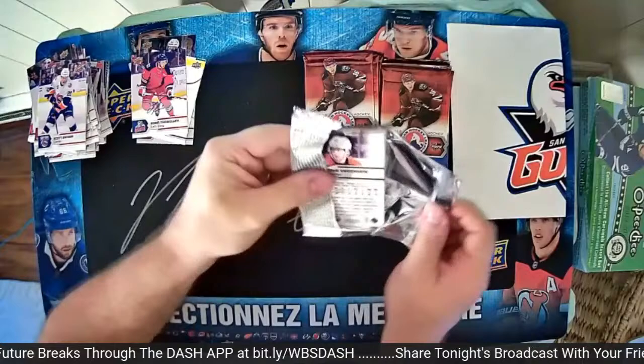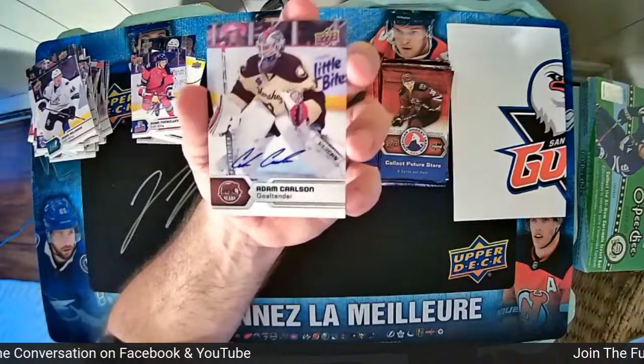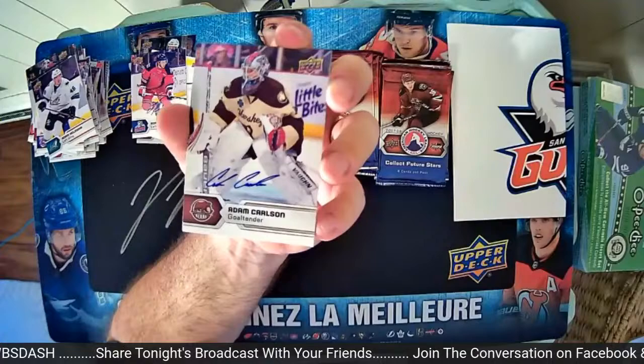Let's see what else we got here. I've not seen a Kasperi Kapanen yet. He's a short print in this one. And there is autograph number 3, Adam Carlson, goaltender for Hershey. We got 3 packs in a row and 3 autographs. So Hershey is Washington Hershey. Who do we get for that one? James Beavers. There you go, James. Congratulations, buddy. That'll be heading your way.